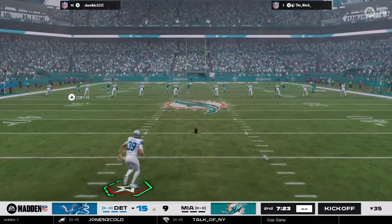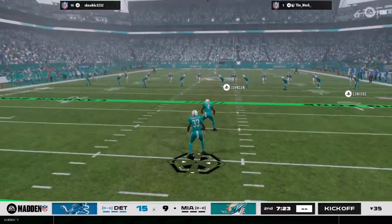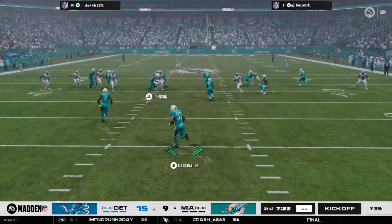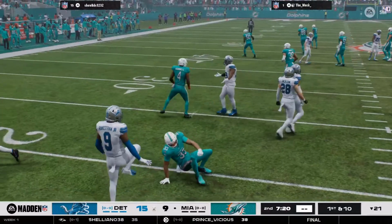Well, Brock, hopefully some short memories on offense as they get it right back here on the kickoff after that pick 6. Here's a return from the 7. And that's going to set them up just beyond their own 20.